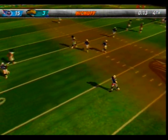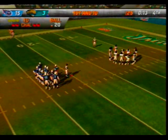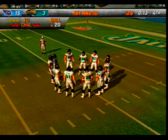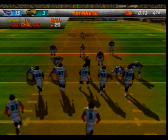This is where all your guys on offense have to step up and make plays. Time's running out, and they're facing a pretty large deficit. So this is where you're going to have to try and execute and come up with a little luck, maybe. Ball on their own 20.